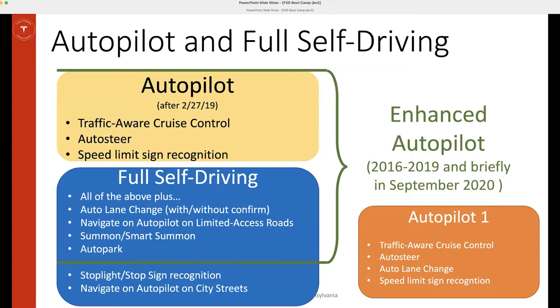So when we look at autopilot and self-driving, this is kind of how the features break down. Okay, so the initial autopilot one had these 4 features in it: TACC, auto steer, auto lane change, and speed limit sign recognition. Enhanced autopilot, which Tesla sold for a brief period of time, actually contained those 3 items from AP1 and added in navigate on autopilot, summon, and auto park. All became part of enhanced autopilot.